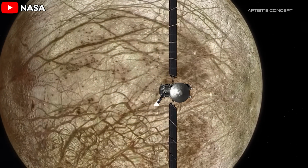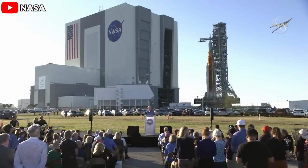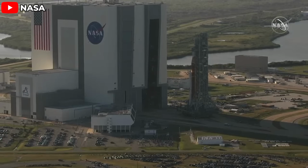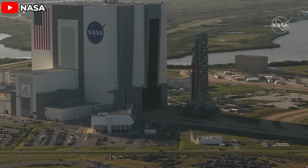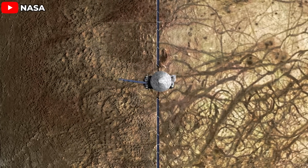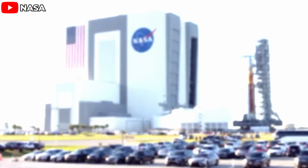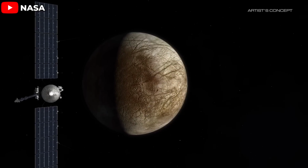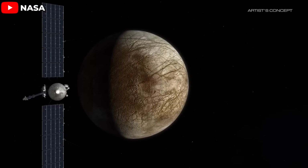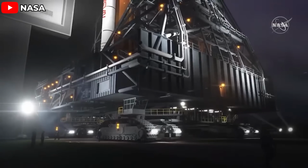Europa Clipper was already a mission burdened by significant costs. Choosing the SLS would only stretch NASA's budget further, potentially siphoning funds from other critical missions, leading to delays and hindering future exploration. Moreover, scientists feared that further delays with SLS would push back the Europa Clipper mission, jeopardizing its carefully planned schedule and threatening its scientific objectives. They stressed the importance of launching during the 2024 window, which aligns with the optimal positioning of Jupiter and Europa, ensuring the mission's success. Boeing simply couldn't deliver another SLS rocket for the Clipper mission within the required time frame.